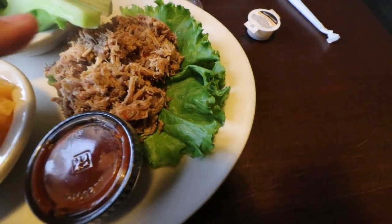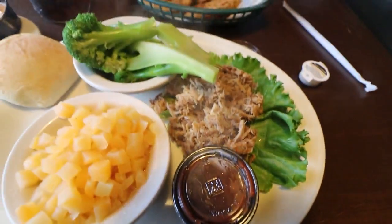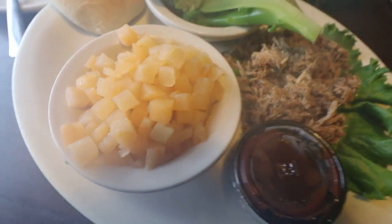And that is fresh out of the fryer. So good though. The sauce. Some super zesty sauce. It's about perfect. All right, here's my lunch. Got some pulled pork, some broccoli, and this is rutabagas, which I've actually never eaten before. See how hot and steamy that is? It's fogging up my lens.